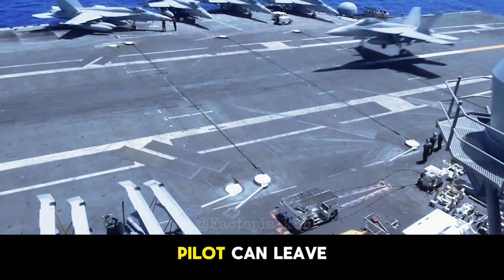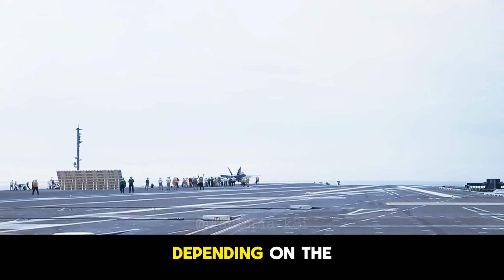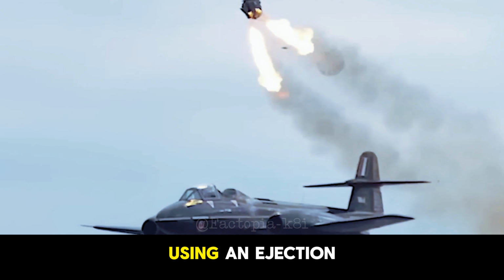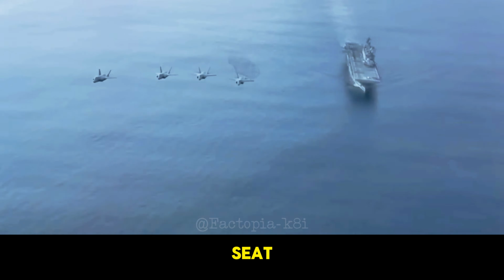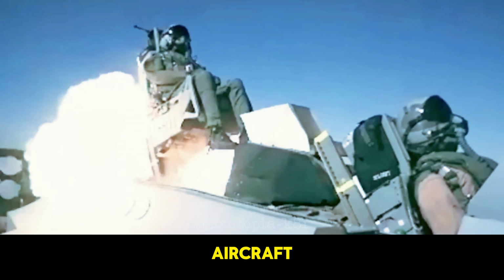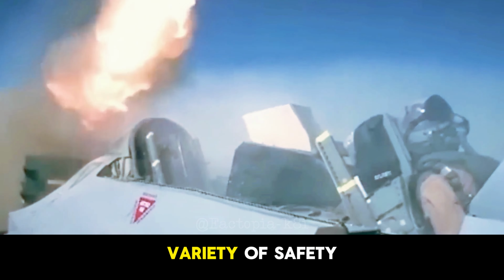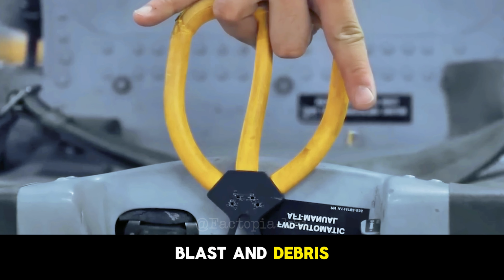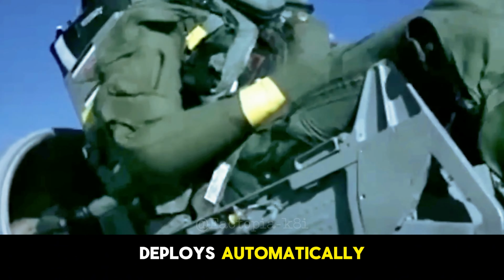A U.S. Navy pilot can leave an aircraft in several ways, depending on the specific circumstances of the situation. One common method is ejecting from the aircraft using an ejection seat. Ejection seats are equipped with a rocket motor that propels the seat and the pilot out of the aircraft in the event of an emergency, such as a malfunction or loss of control of the aircraft. Ejection seats typically have a variety of safety features, including a canopy that protects the pilot from wind blast and debris, a parachute that deploys automatically to safely bring the pilot to the ground, and a survival kit that includes supplies and equipment needed to survive in the wilderness.